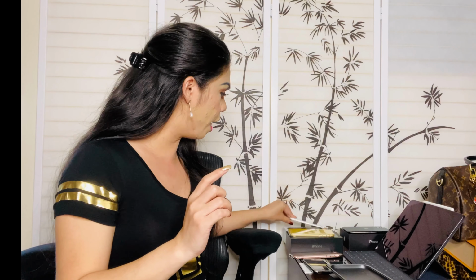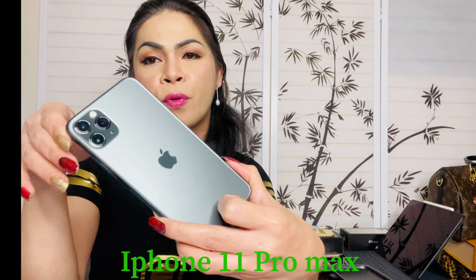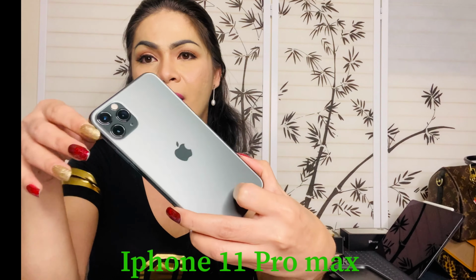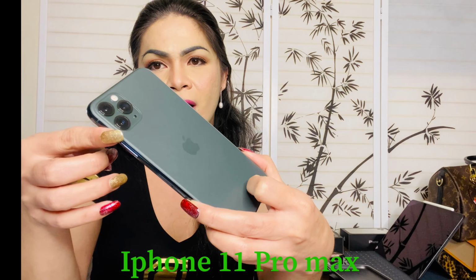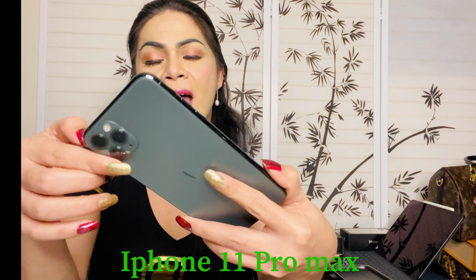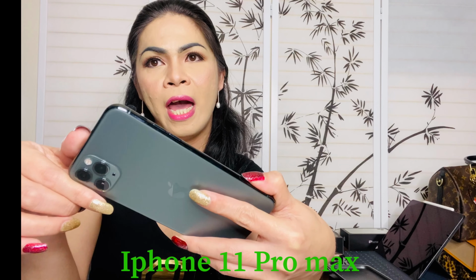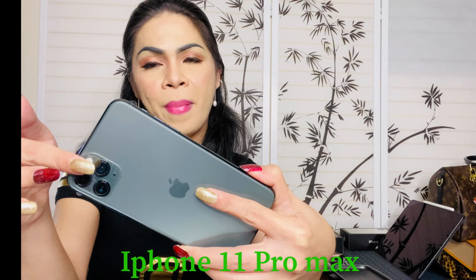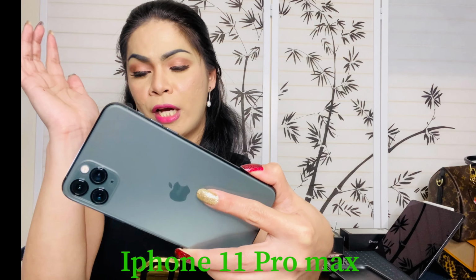And then moving on to the next one is the big iPhone that they have, the iPhone 11 Pro Max, and it has a bunch of cameras. There are three cameras in the back, and there's one in front. This one has a 12, and then a 12 at the back. That is such a game changer for the phone.